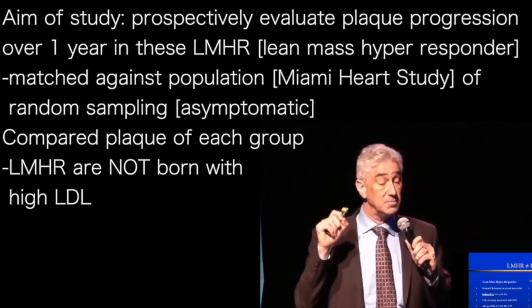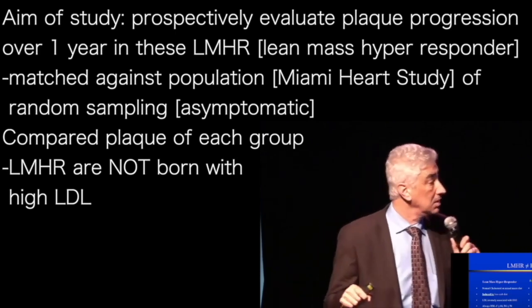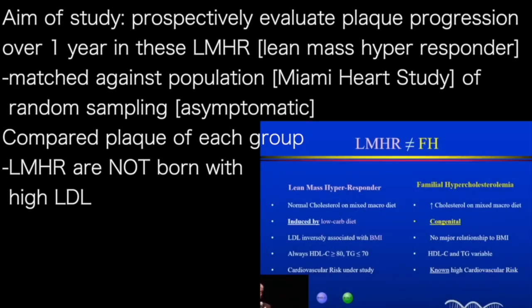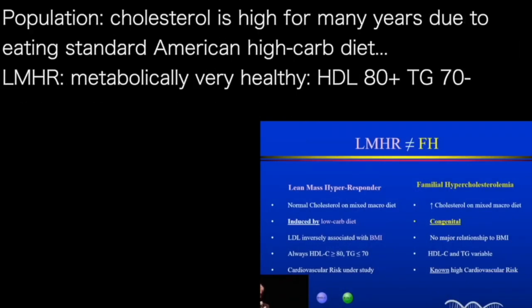Now, lean mass hyperresponders are not familial hypercholesterolemia. FH, as we call it, is born with a high cholesterol and unrelated to their HDL and triglycerides, may be high, may be low, but they know they have cardiovascular risk because they've lived with high cholesterol and not in a metabolically healthy state for many, many years. Lean mass hyperresponders induced by diet and otherwise very healthy, metabolically healthy with a very good cholesterol, HDL above 80, and a very normal and low triglycerides. So a much different population.